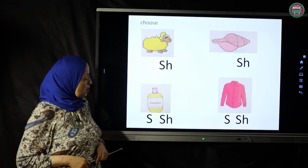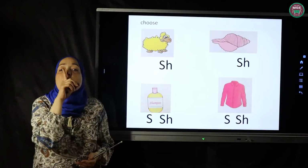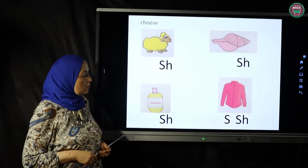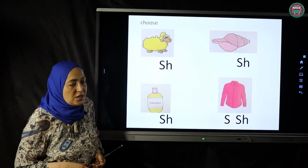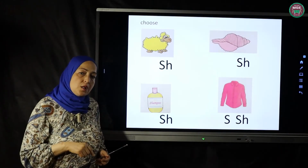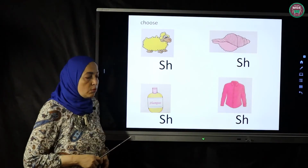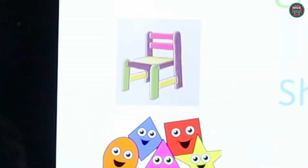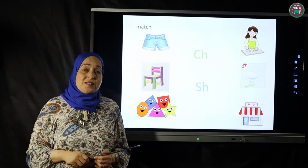Let me see this picture. It's what? S or sh? It's shampoo. Shampoo. Let me go to the last picture. What is it? It's shirt. I have two sounds, the s and the sh. Which one am I going to circle? Oh, it's sh. Okay.